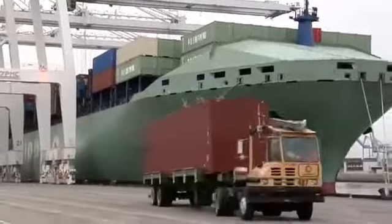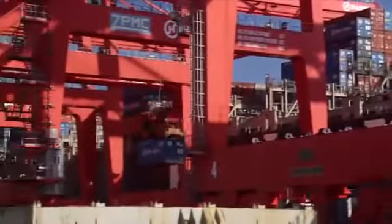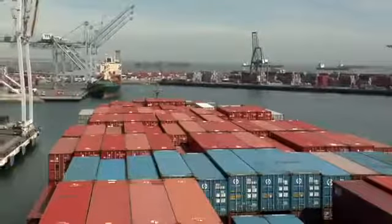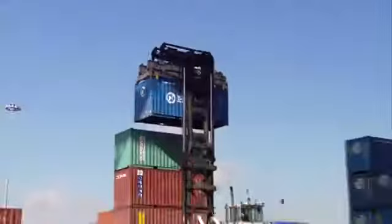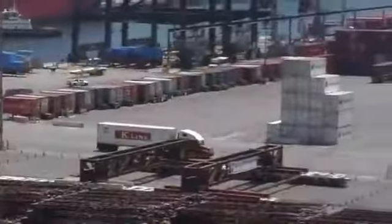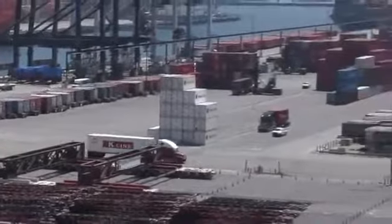Every week, between 12 and 15 giant cargo ships arrive here at the Port of Long Beach. So where does all this cargo go? A third of our business goes direct from the vessel to the rail and into the rest of the United States. A third of our business is destined for what we call the local market, Southern California, Phoenix, Las Vegas.